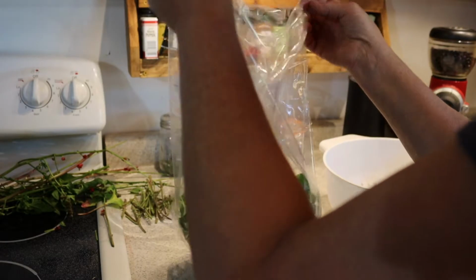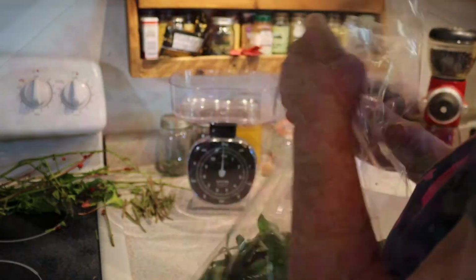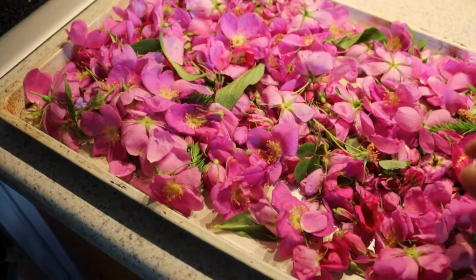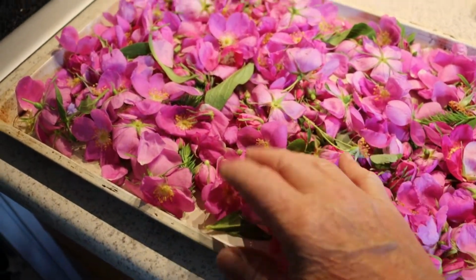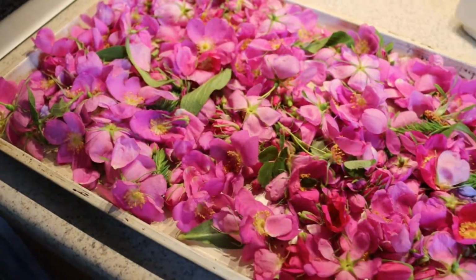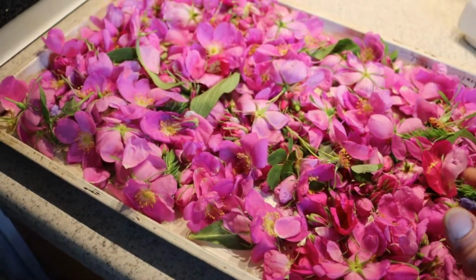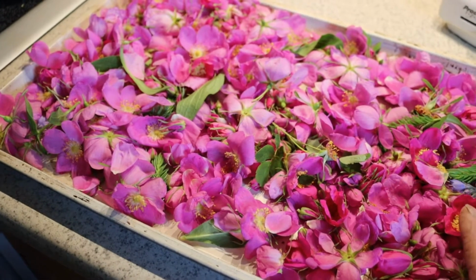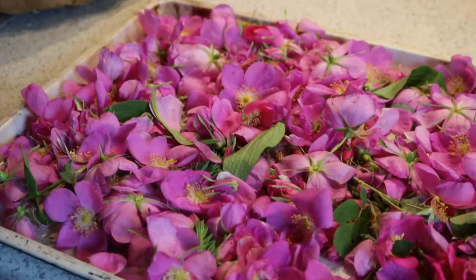Now we'll get this put in the freezer. Okay, so I just put these on a cookie sheet. I spread them really nice and thin. I did not wash these. You could if you're worried about bugs or anything like that. But these are going into the freezer to get flash frozen.